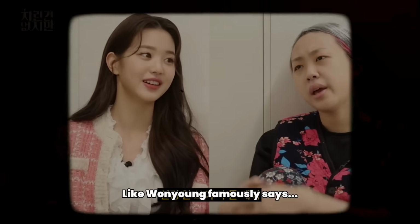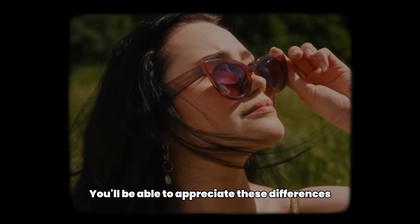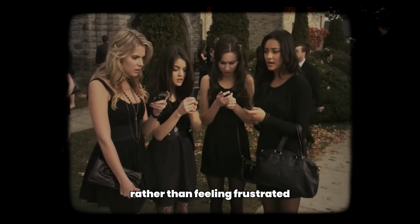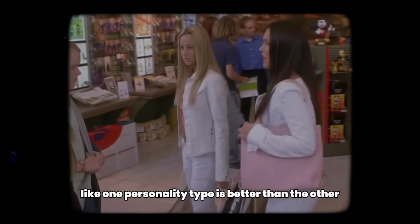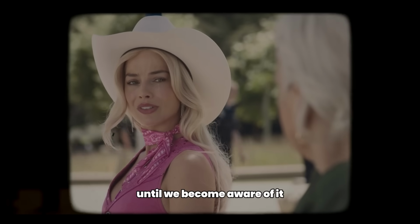Like Woon Young famously says, you are you and I am me. You'll be able to appreciate these differences and your own uniqueness rather than feeling frustrated or feeling like you are in competition, like one personality type is better than the other. One color's weakness may be another's strength, and we cannot celebrate that until we become aware of it.